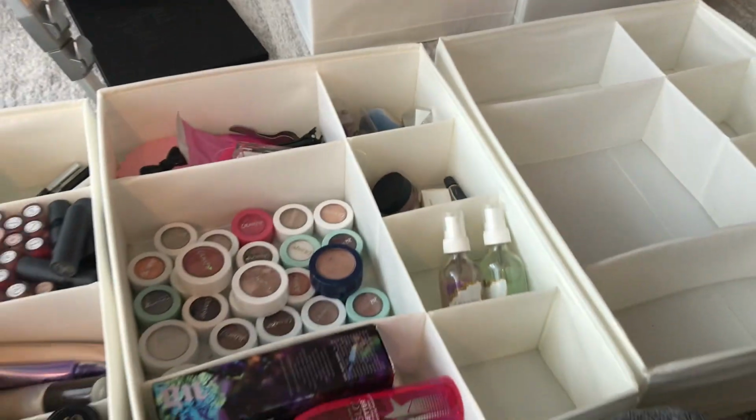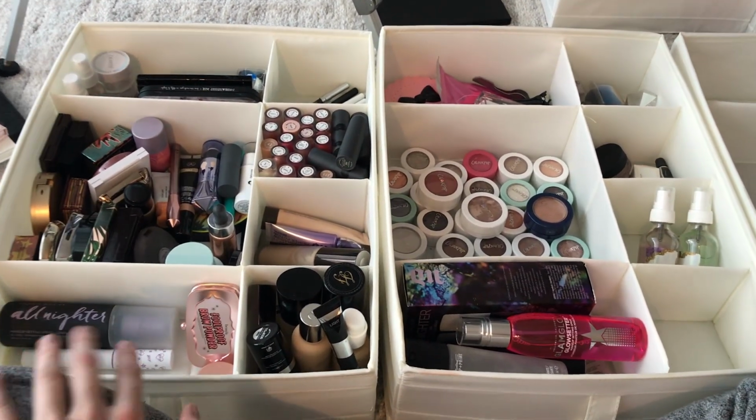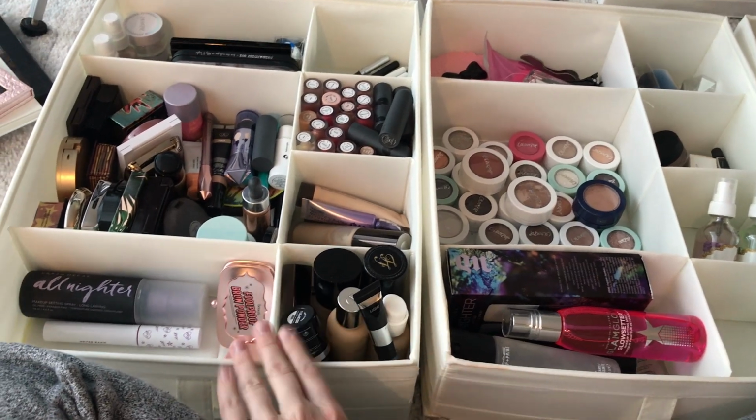So that's pretty much it. I think I may just quickly go grab the everyday stuff, and we'll see if we can empty it into here.